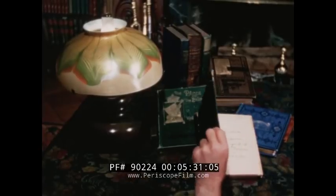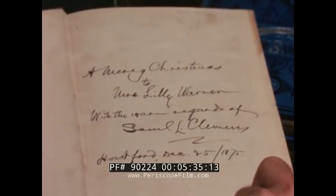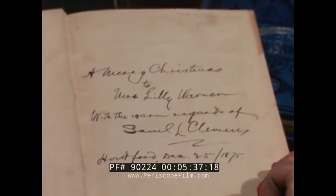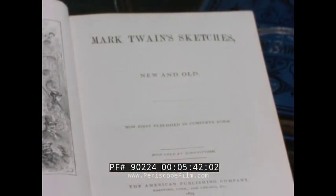Many of the beloved writer's first editions are on exhibit. This one is inscribed, "Merry Christmas to Mrs. Lily Warner with the warm regards of Samuel L. Clemens." Clemens, of course, was the author's real name.